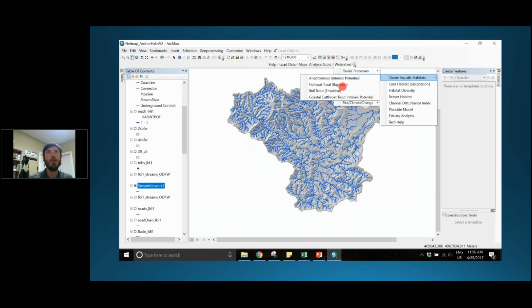And then this watershed toolbar allows you to run your own analyses and do your own customized modeling in a way. You can enter in criteria and do a customized habitat intrinsic potential, or look at things like floodplain width at certain bank elevations.